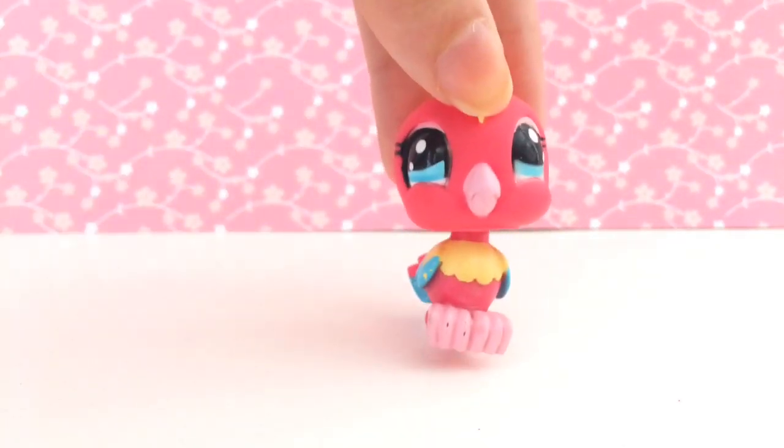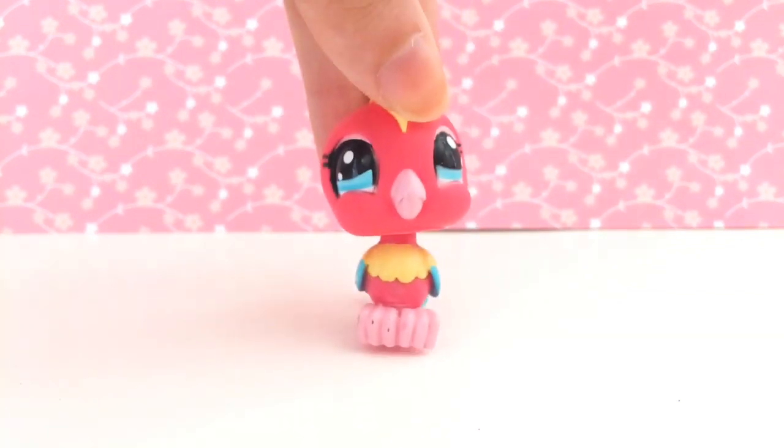My number 9 pick is the cockatoo. Why is she all the way over here? My number 9 pick, and there's an airplane. My number 9 pick is the cockatoo.